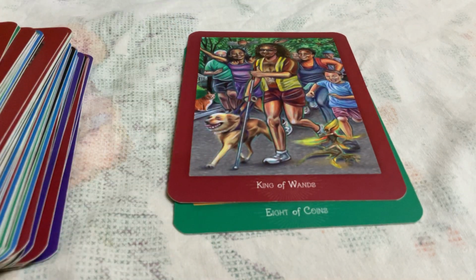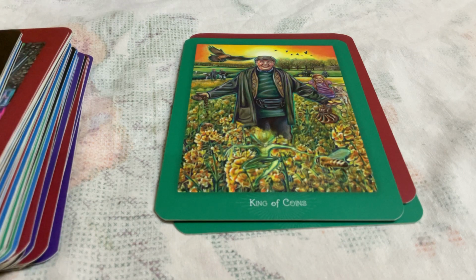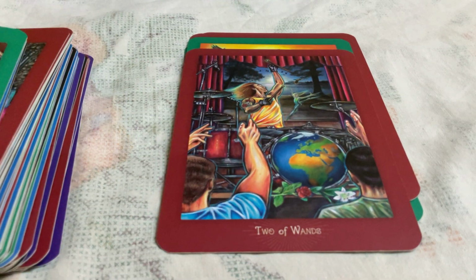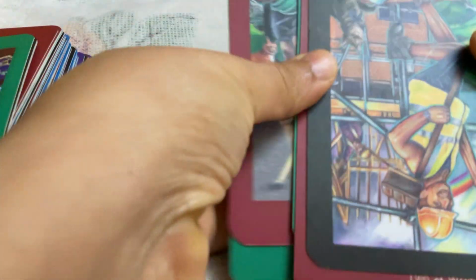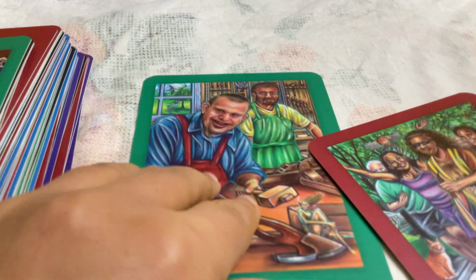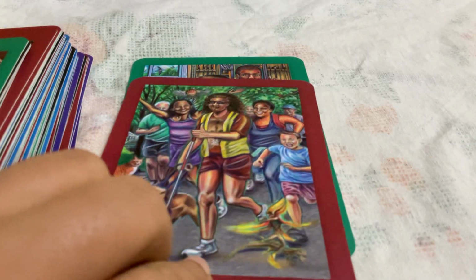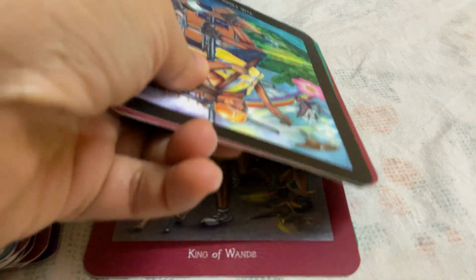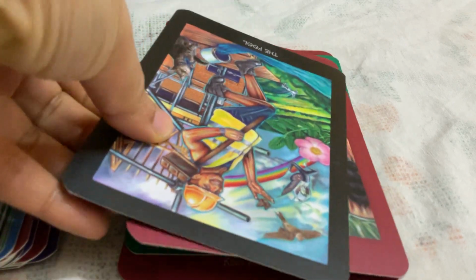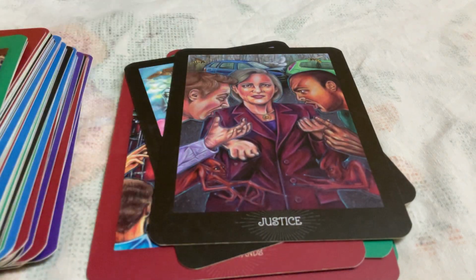So this deck is super inclusive in terms of race, in terms of ability, in terms of physical ability and disability. In fact, these two first cards which I showed you over here, this is a person with a developmental disorder, and this is a person with a visual disability. And how many decks do you know have representation of people with disability? Am I right?